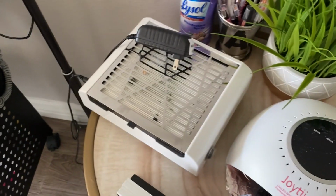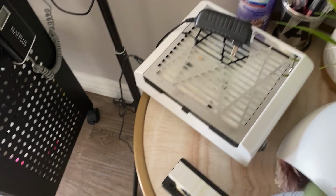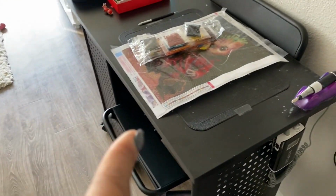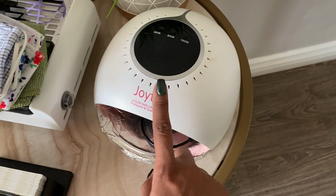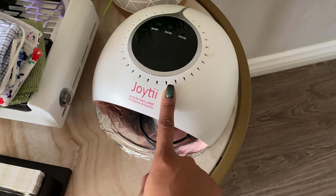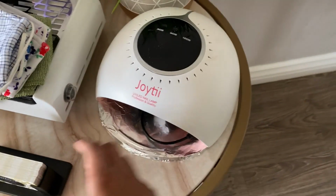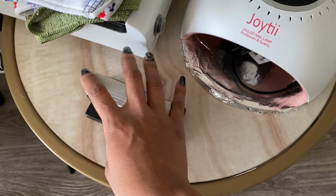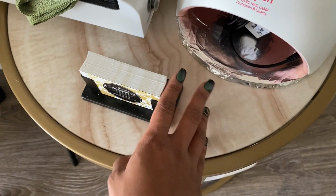I showed you guys this in my last haul, so if you need more information, be sure to check out that haul. You guys saw earlier, I kept an LED UV lamp in there. I just purchased this new one and I absolutely love it because it is an 82 watt lamp. I think my last one was probably only like a 36 watt. So I love that. I also keep my cards right here. I do a loyalty program, so I like to keep them on hand so I can stamp them and then give it to whoever.